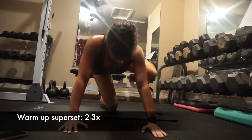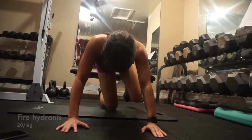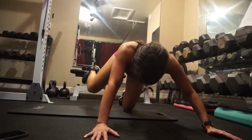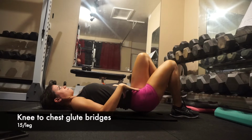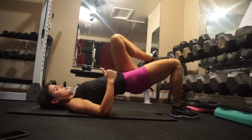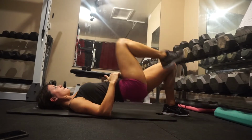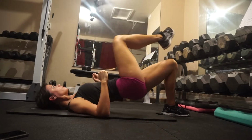All right, hi guys, and welcome back to another commentary. So kicking off this workout, I did a quick little warm-up of two exercises back-to-back. You guys have seen these before, but I did 20 fire hydrants per leg, and then I went right into these single-leg knee-to-chest glute bridges to really open up the hips and pre-activate those glutes. I did about 15 per leg of these knee-to-chest glute bridges, and I completed the superset, I think, two times, maybe three times.